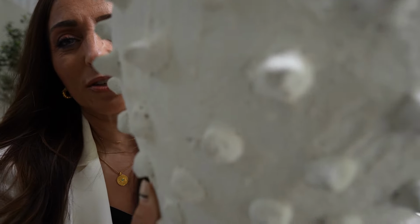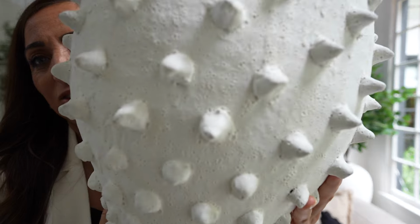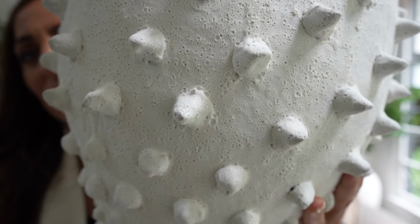I think there's just something, I don't know what it is. Tell me in the comments if you know what it is about a piece that has those little spikes. What is it about it that's just so like, oh my gosh, I have to have it. I just need it. I love it. It's got like a sea urchin kind of feel to it. I just love it. This one's made of this beautiful plaster. I don't know if you can kind of see that plaster look in it. It's just so cool.